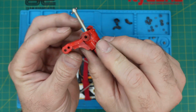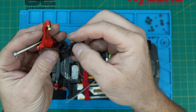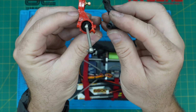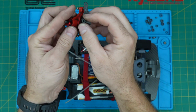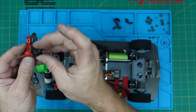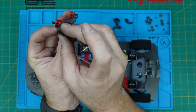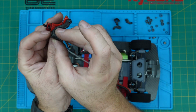So this is obviously the MF-01X steering knuckle, and then this is the TRF-418. They're very close, both in the steering link arm length, as well as the offset from the pivot to the face where the outer bearing mounts.